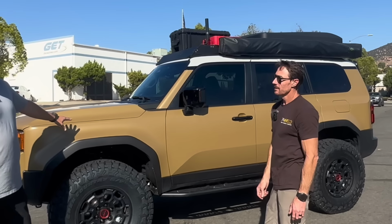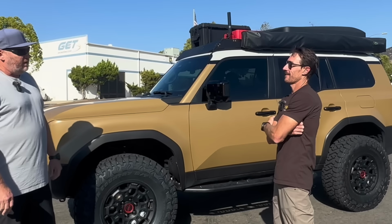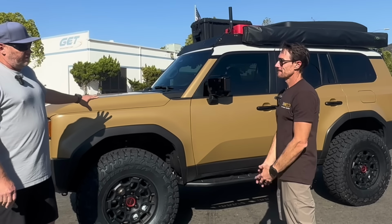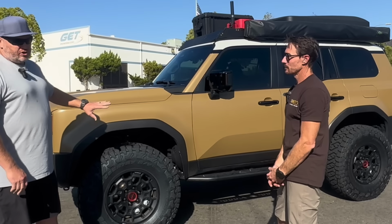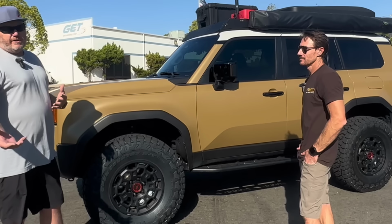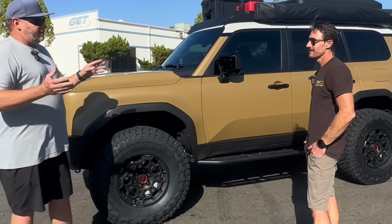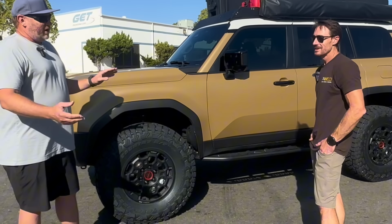So the Trail Dust is a factory color, but I put a matte PPF coating on it, which is from Xpel. So basically it makes it scratch proof. You can run this down the brush and it basically will self-heal. So if you scratch it, you'll sit in the sun for half an hour, it'll heal the scratches. As long as it's not too deep, you know, surface scratches, it'll heal.